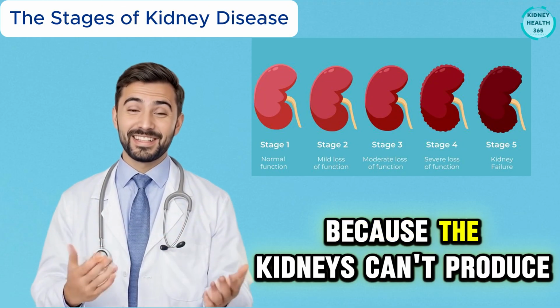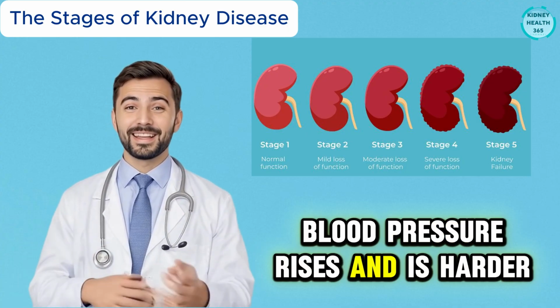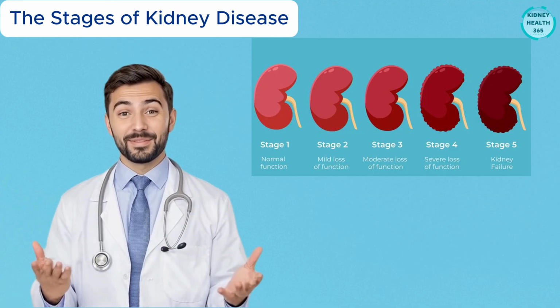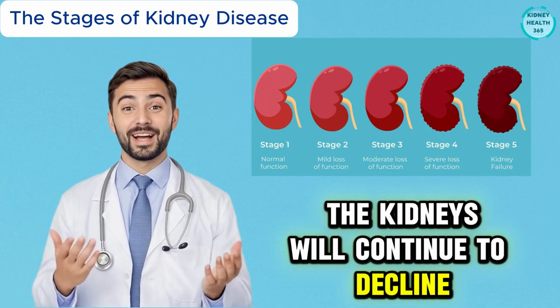Anemia begins because the kidneys can't produce enough red blood cells. Blood pressure rises and is harder to control. This stage is a turning point. Without medical care and lifestyle changes, the kidneys will continue to decline.